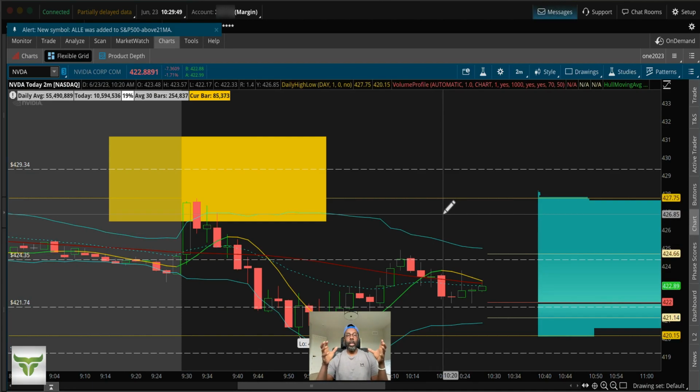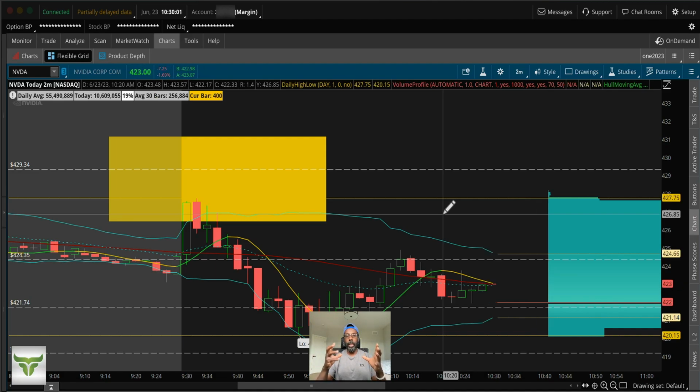But this is how you do it, right? You have gravity points where the position must move to. You have your box where you see what's happening with the positions. You draw your channels, you draw your boxes, you look at the price action, you place your trade, you're in, you're out. You do big block positions once you have experience to do big block positions, and you just sit there and let it ride out.